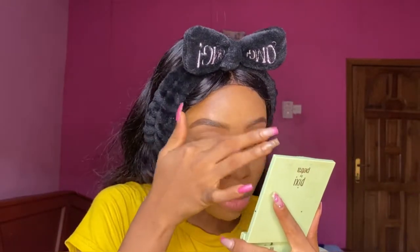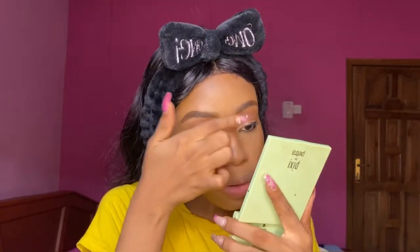I love using it on my nose a whole lot. It always looks so bomb on the nose. Like, just change the whole look. You can't deny it. Like, look at the material, guys.